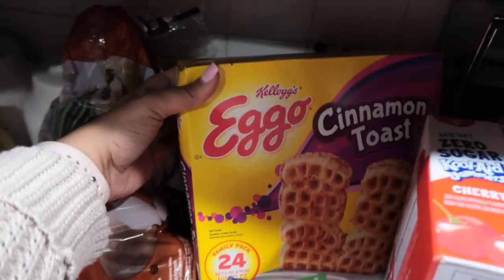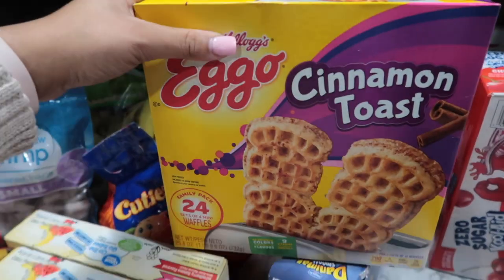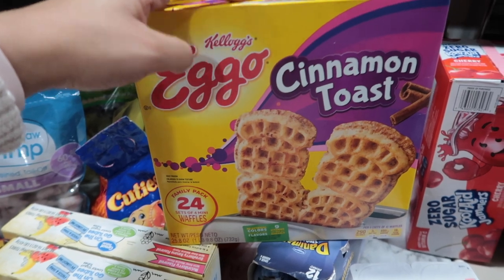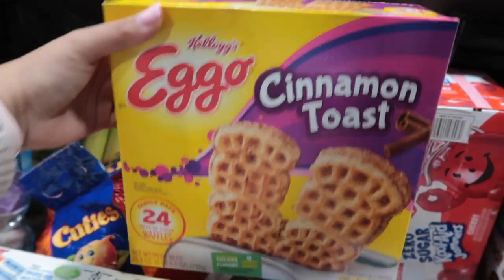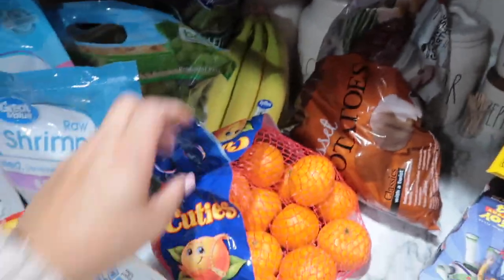And then the kids, some waffles. These are their favorite ones. I've shared in other grocery hauls. We also like the cinnamon, I think it's the thick and fluffy, but I've been just getting these for the kids since we don't really eat breakfast all the time, so this is easier for them, and it's just the big family pack.